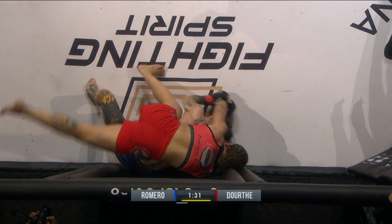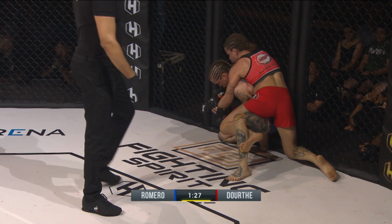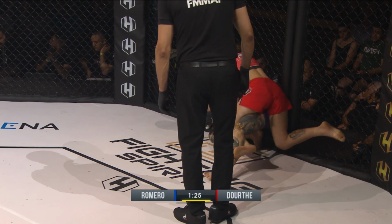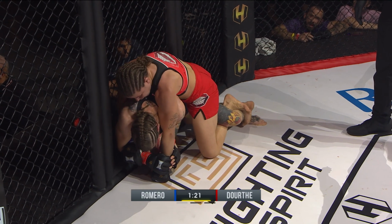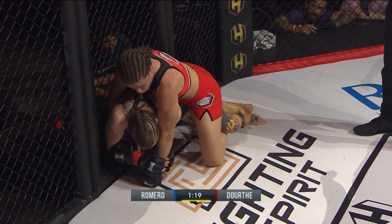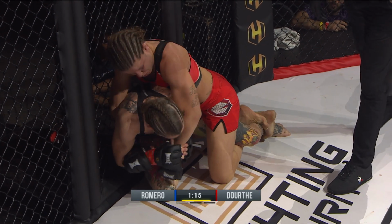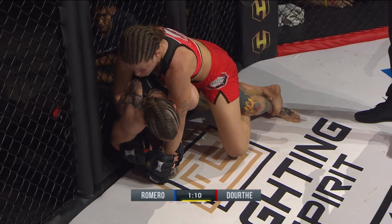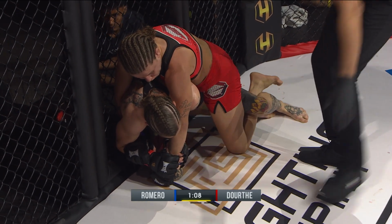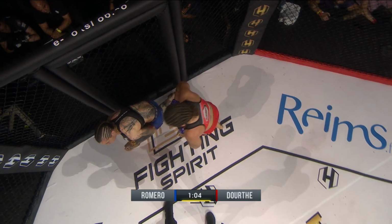We could be seeing a back take coming up here, Seb. Yeah, it looks like it. And the cage can be an ally or an enemy. Right now, it's an ally for Dourthe, preventing Romero from getting both hooks in and taking the back properly. Dourthe doing the right thing here by going 2-on-1 on a hand. You may see her try and baseball bat swing that arm over her head and turn in towards her opponent. That is a great point there. Oh. All right, yeah, stand up.